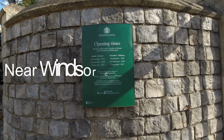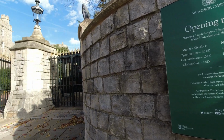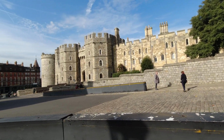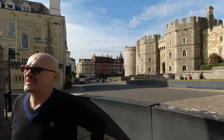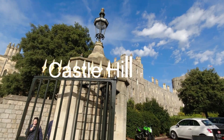Spending time for Windsor Castle. But today we are not going to go inside the castle estate, just to look at it from the outside. We're closed Tuesday and Wednesday. Open Thursday. Beautiful entrance.